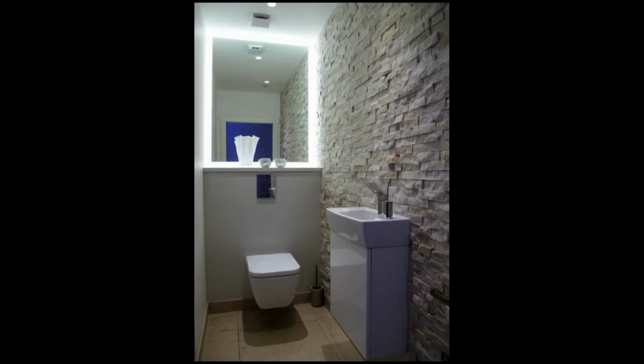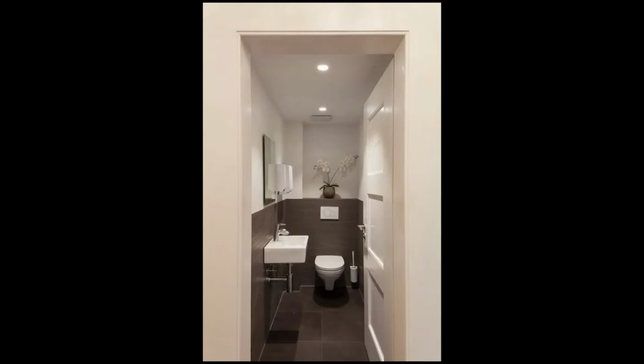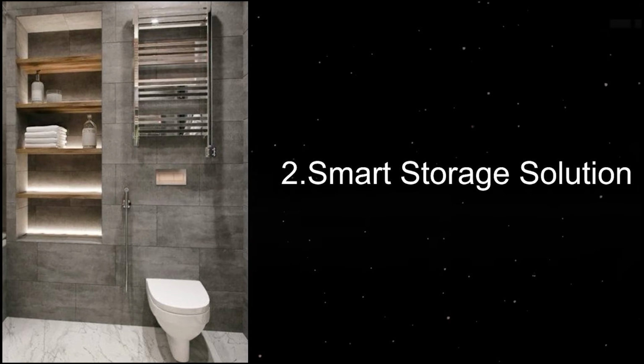Utilize the often overlooked areas, such as the space above the door or between wall studs, to create niches or shelving units. These vertical storage solutions are perfect for storing towels, toiletries, or decorative items, helping you maximize the functionality of your small bathroom.